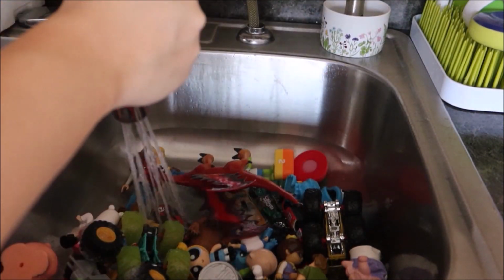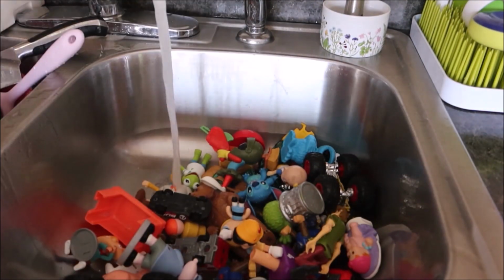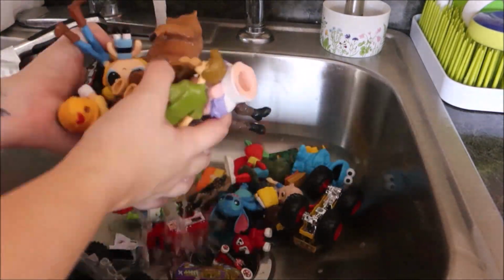I then gave the second batch of toys a good rinse off and clean so they could dry and I could get those put away.